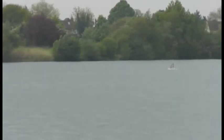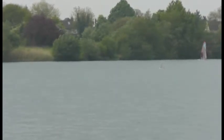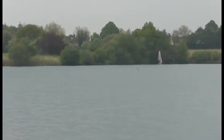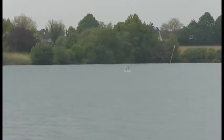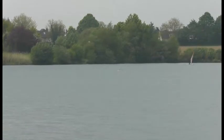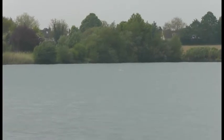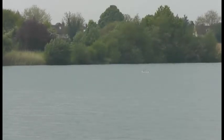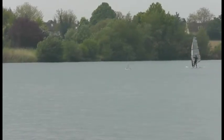As long as he keeps pointing roughly the right way. I think it's dropping off the wind there. It's caught the wind again. I have a job seeing it in the viewfinder. It's not really a daylight viewfinder I've got on this camera. Right, he's just changed direction. I think that was 21 metres.